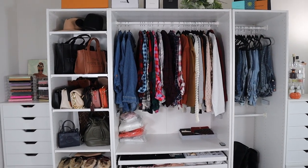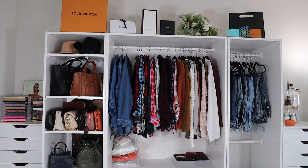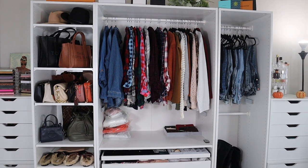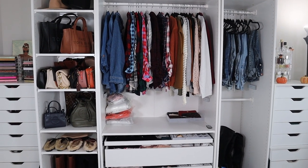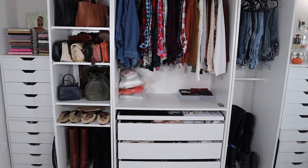I'll give you guys a look-see at my master closet upstairs once that is complete, but y'all, it's still stuff everywhere up there, so I'm still kind of trying to figure out where I want things, so that'll have to wait a little bit. But for now, you can see this beauty right here.